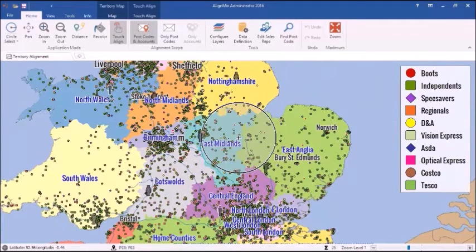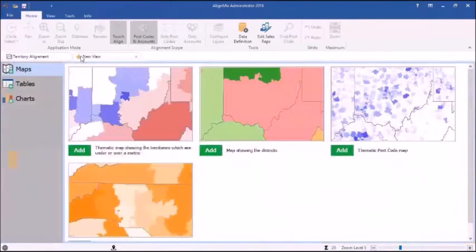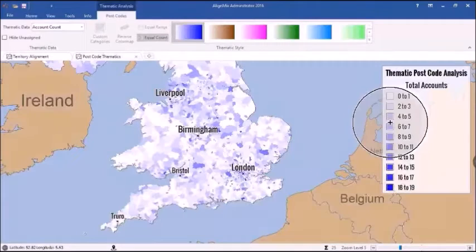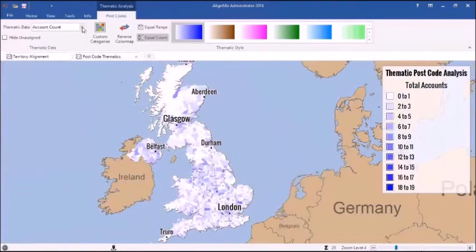Let's now try and do some analysis. Now, there's different ways you can do analysis. This little button here opens up different views of the data. So when you click it, you can see the different maps. A good one is just a thematic analysis. So you can select what you're looking at.